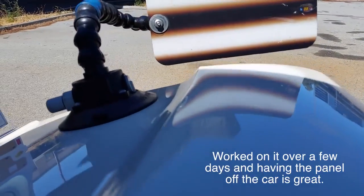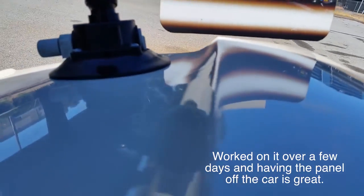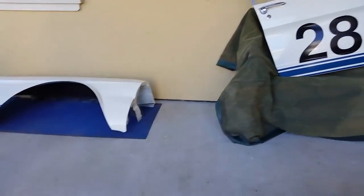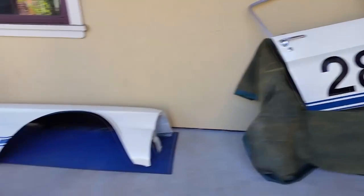Getting closer. Really tough job. The thing was hit pretty hard. The car was moving in a race. And okay, all done with this special job.